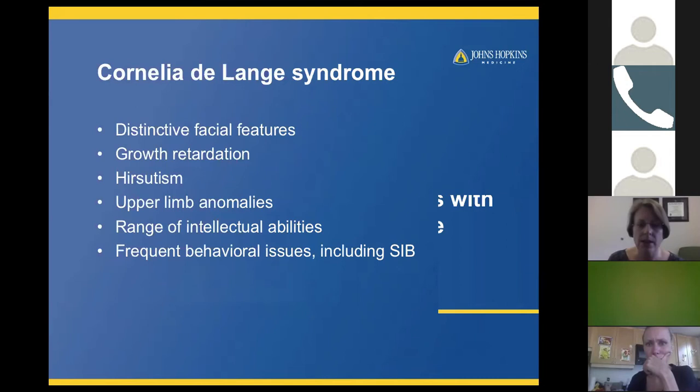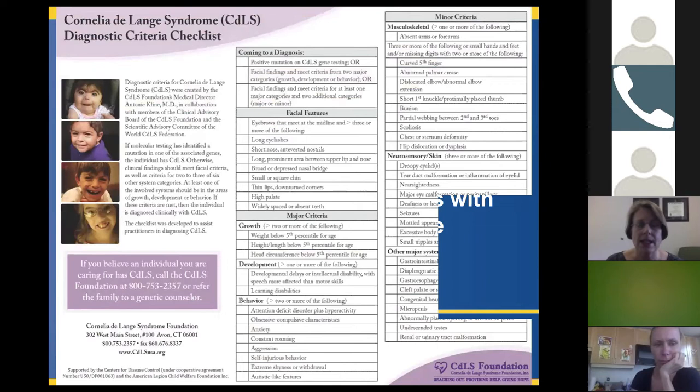So Cornelia de Lange syndrome, or CdLS, is a clinical diagnosis. There are many children who have a diagnosis of CdLS without genetic testing, but having a positive mutation in one of the genes associated with CdLS right now is sufficient to make the diagnosis.